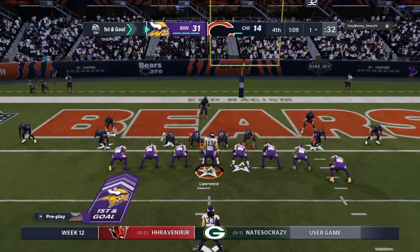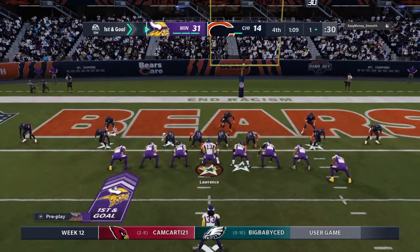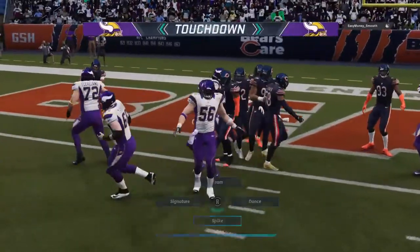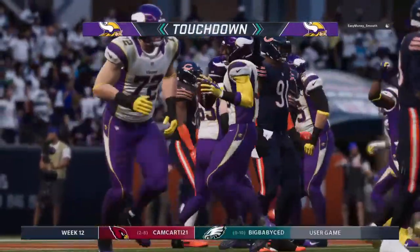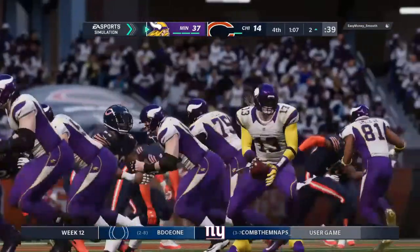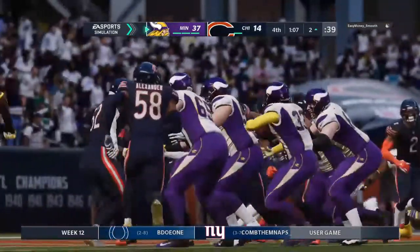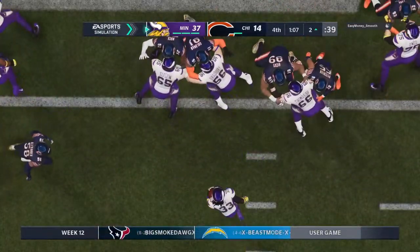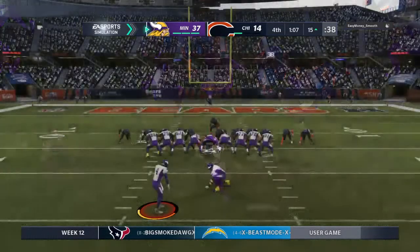And now where does the ball get placed? At the 1-yard line. 1-yard line. They gave up excellent real estate. And he will score. Touchdown, Vikings. A great effort there with touchdown number 15 on the year and 2nd of the game. And the Vikings capitalize on the short field as they take it in for 6.